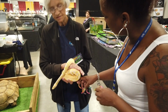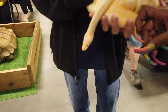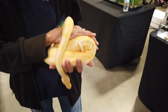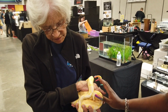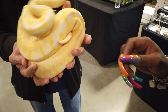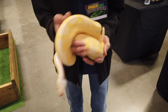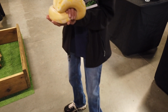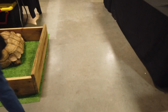What's the tongue thing about? He's looking around, seeing what's out here. They do that with their tongue so they can feel. He's sensing you, yeah. He's very active. Ooh. I want you at my house. It's amazing how they just wind their bodies around. They're pretty though. Yes, he is. I think he's gorgeous. He is gorgeous. Thank you.